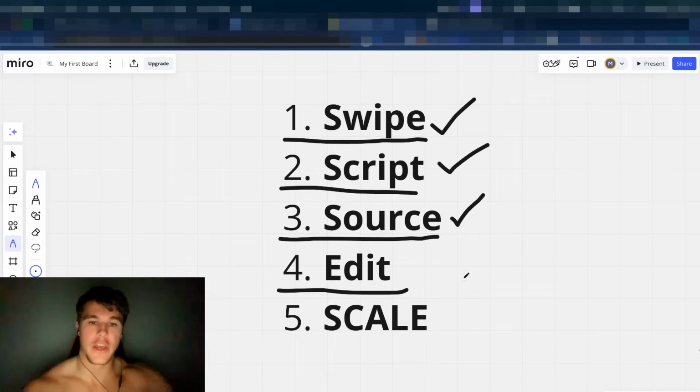Just keep in mind, you wanna model what's already working. So I would go back to that swipe that we saved, look at the specific clips that they're using in order to put together the content and model it. I'm not saying swipe it one-to-one, but model it, right? Take the philosophy, take the why. Why is that specific clip converting? Why is this particular style of ad text converting? And you want to use that when it comes to creating your ad.